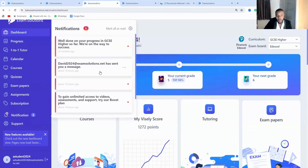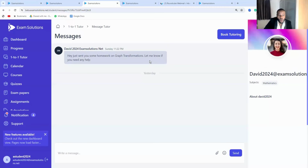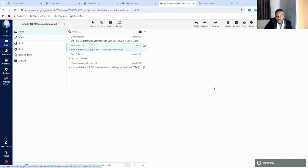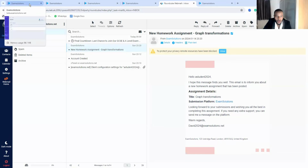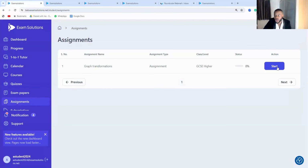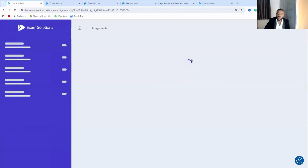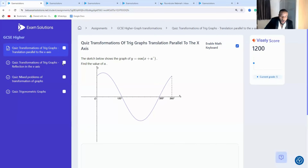So you'll get a message from David, for example, saying, hey, just sent you some homework on graph transformations. Let me know if you need any help. You'll also receive a handy email, which tells you you've received some work from your tutor. Let's go ahead and check out what our tutor has sent us. So here we've got some questions on graph transformations.